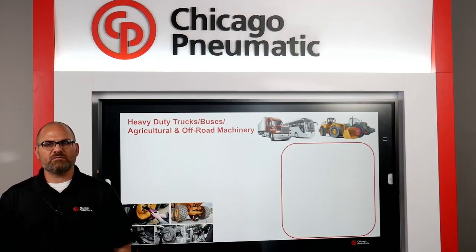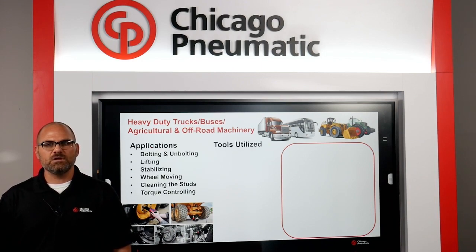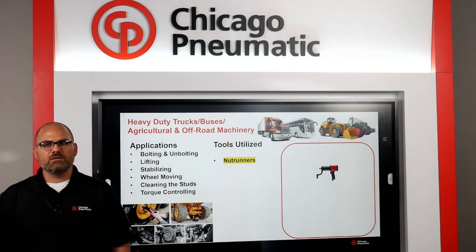CP does a great job of providing solutions in the heavy-duty trucks, buses, agricultural equipment, and off-road machinery category. As mentioned before, many of the applications and types of tools utilized are similar to ones used on the other vehicle types. Some differences when working on these types of vehicles would be to use our 3/4 inch CP 6613 stall torque nut runner that provides a range of 236 to 960 foot-pounds of max torque, and 3 other 1-inch models to choose from, offering up to 3,020 foot-pounds of max torque.